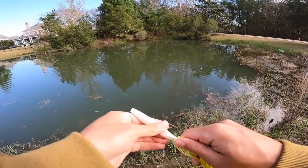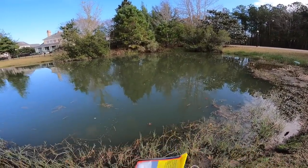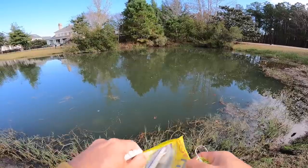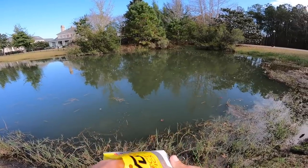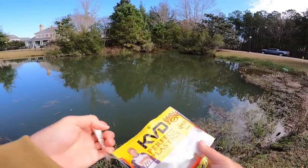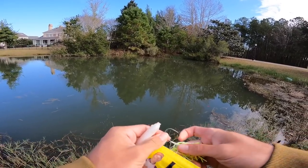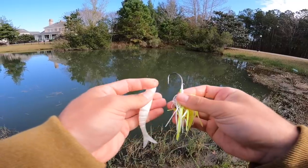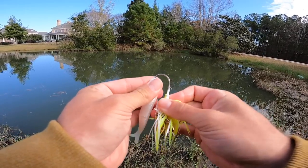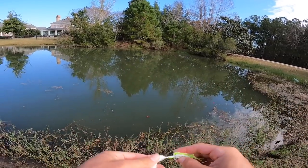Now we got to change our swim bait. So we're just rocking this KVD Perfect Plastics Blade Minnow. This is my favorite chatter donk trailer. They usually don't rip or tear up easy, so I only brought two of them with me. But that one was just a freak accident on my part. I ripped the tail off of my finger when I was getting the hook out. Yeah, we're just rigging it up on the back of this white and chartreuse chatter donk, very clean and basic.